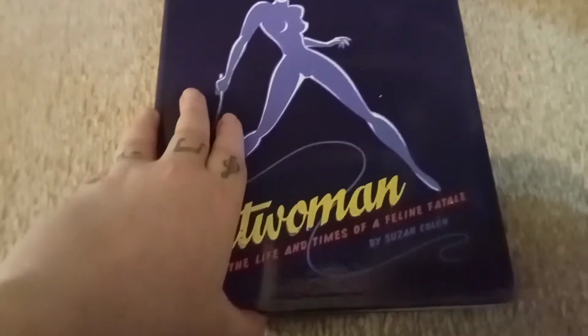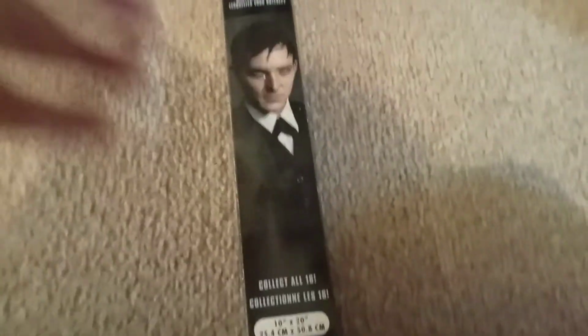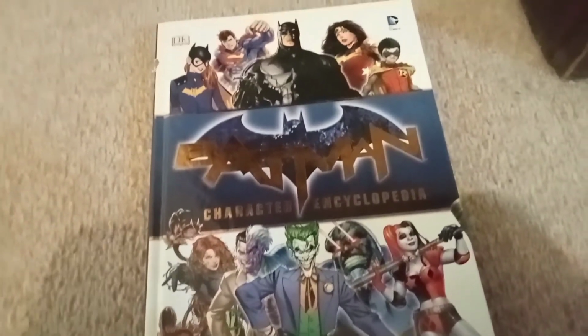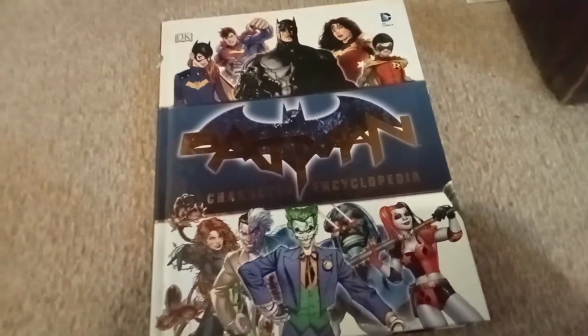I'm not going to go through them all, but there you go. We have Catwoman, The Life and Times of a Feline Fatale. We have these Gotham mini posters. I can't tell you who I've got because I've never opened it. Then we have a Batman character encyclopedia. This is really good, actually, because there are some very, very obscure characters in here.